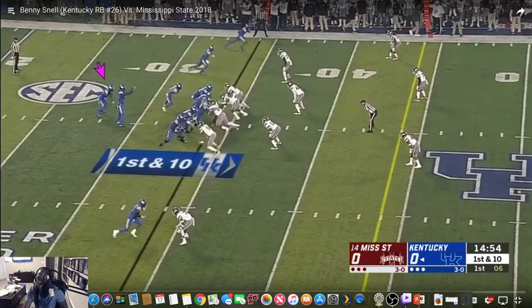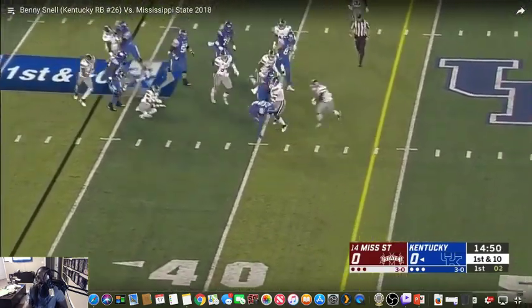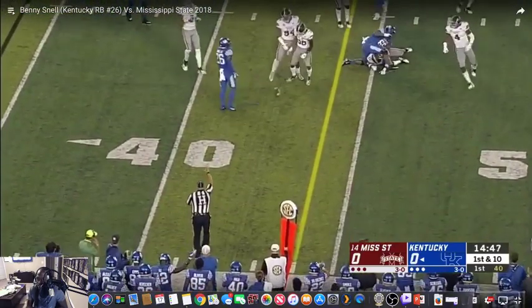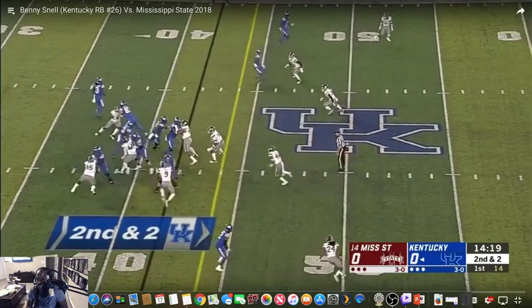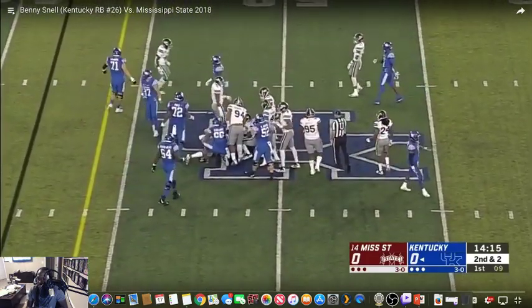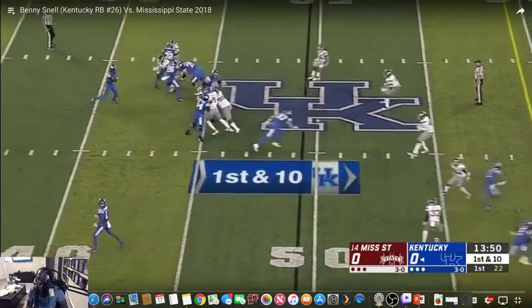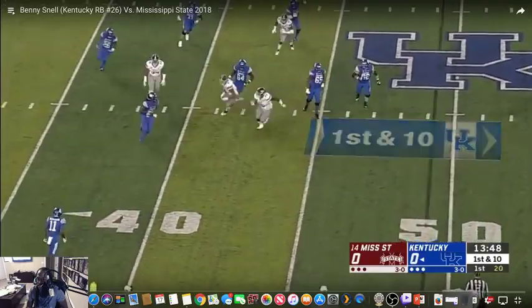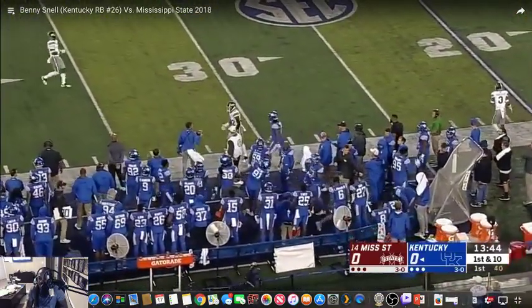That was good. That's the kind of run I want to see. There we go. This is against Simmons and Sweat. This is what I want to see. All right, now see, he looks a little bit more decisive running here. This is against Simmons and Sweat, so I picked these games on purpose.